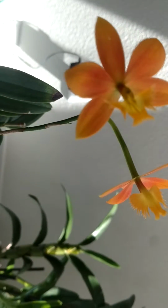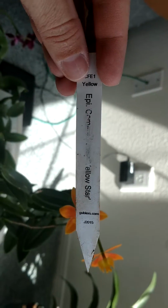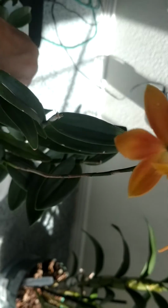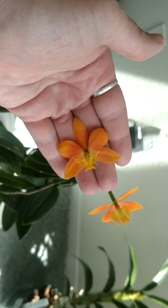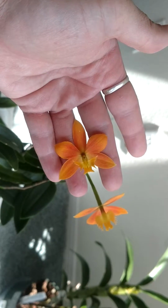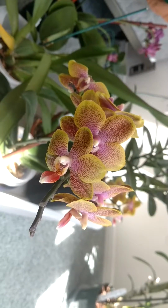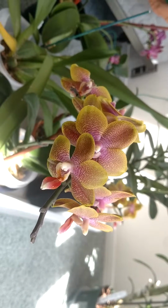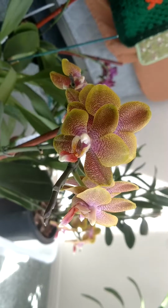This one I found, it is rubbing off. Comet Valley Yellow Star. I think that's what it is. I'm so sorry, Epidendrum. And it is beautiful. It had another spike. I found this one at Lowe's, believe it or not, on clearance for $3. So yeah, these are some of my orchids. I will be going over them a lot more, giving their names, and I might even do videos on each orchid. And a little bit about their story, and of course talking a little bit more about my illness.